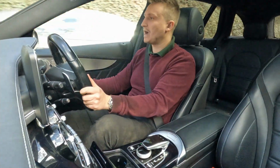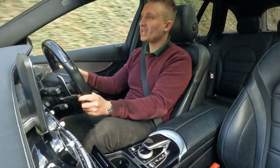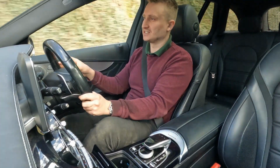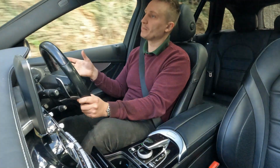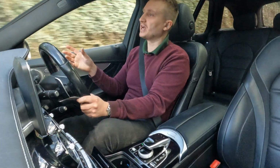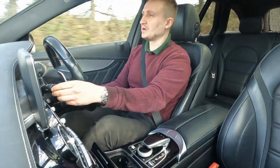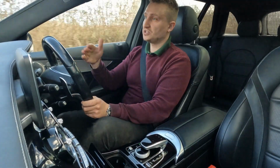You get electric heated power fold mirrors with the anti-dazzle, which is a really nice thing to have. It also has, in this one, the LED intelligent lighting system. That's phenomenal. That's brilliant. I've seen it on other cars as well. I've seen it on a BMW 7 Series that I had for a weekend, and a few other bits and pieces. But essentially what it does is, when you've got your adaptive lights on of a night time and you go around corners, it does your corner assist.